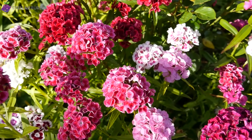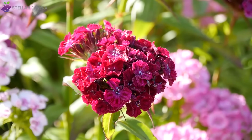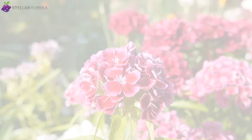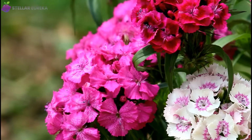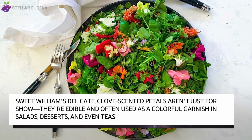Its name remains a mystery. Was it inspired by Prince William, Shakespeare, or a misinterpretation of a French word? No one knows, but its symbolism of gallantry and admiration has endured. A favorite of bees, butterflies, and hummingbirds, Sweet William also has an unexpected culinary twist. Its petals are edible, adding color to salads and desserts.